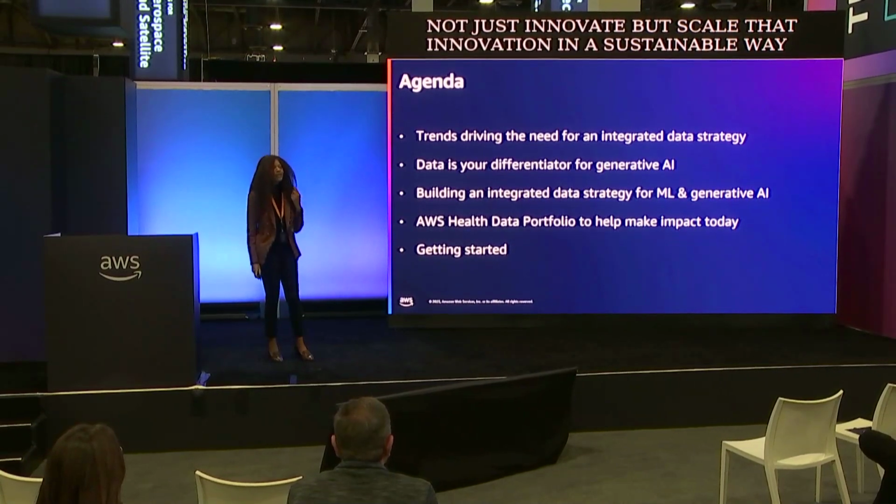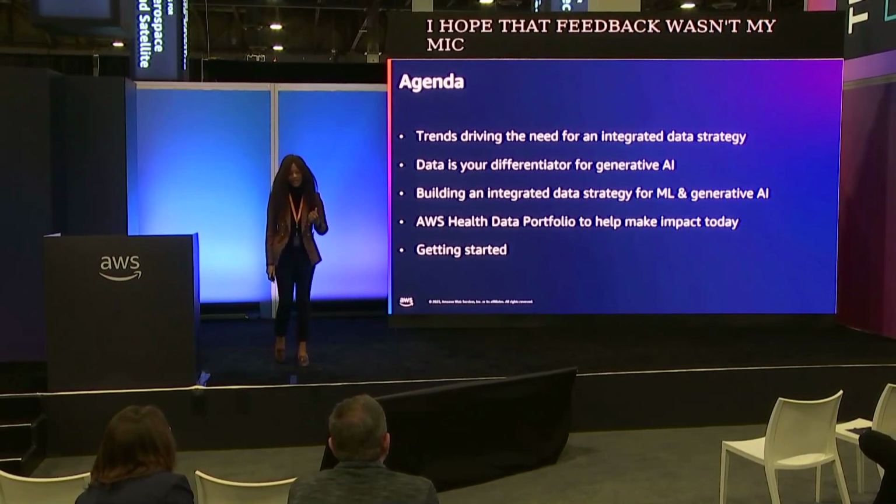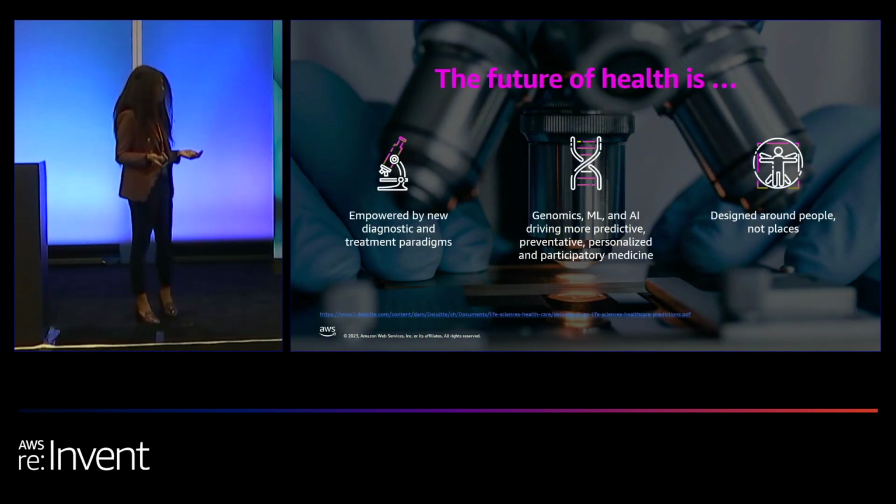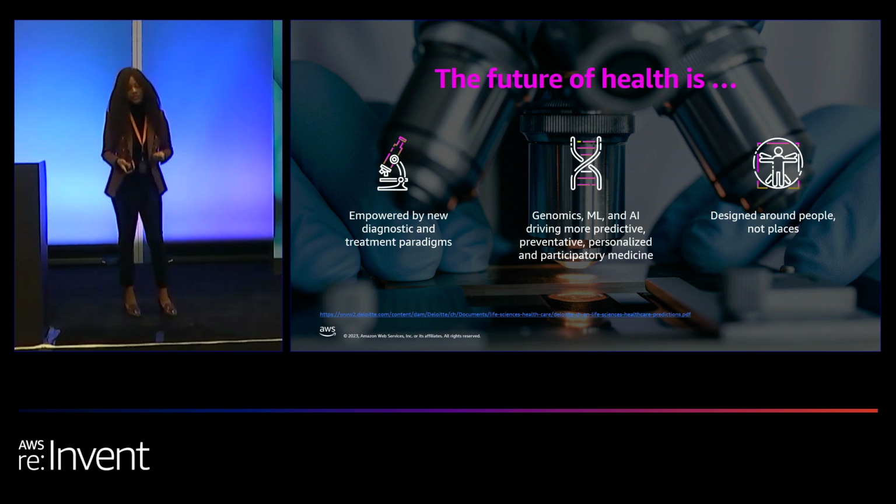So what will we cover? It's detailed here on the slide, but a theme that you'll hear is the importance of data as a critical differentiator to accelerate those insights and that innovation. So first I'm gonna start with the challenges and the opportunities that we're seeing in the space. And then I'm gonna talk about our AWS Health Data Portfolio, the products, the solutions that we have, some of our partner offerings, and then specifically, what does an integrated strategy look like and how do you put that into action?